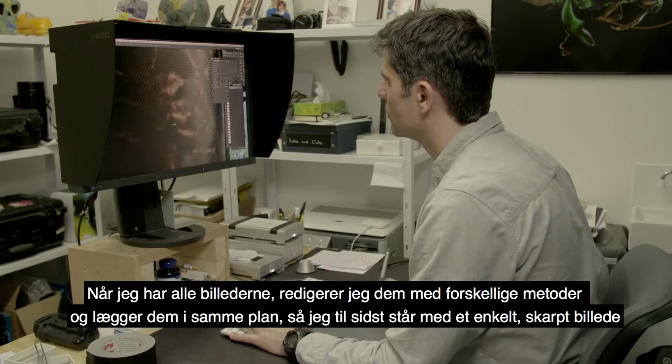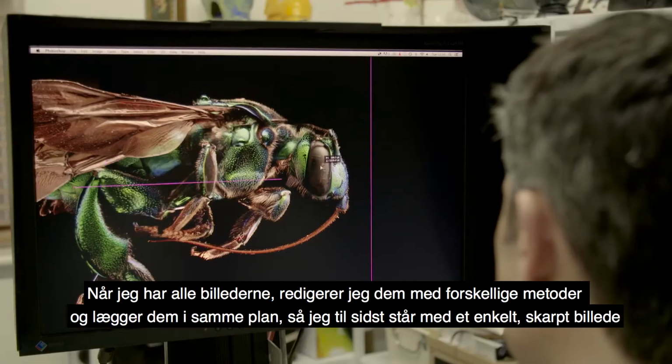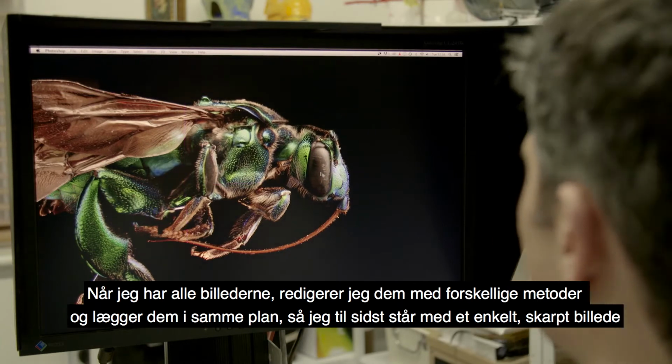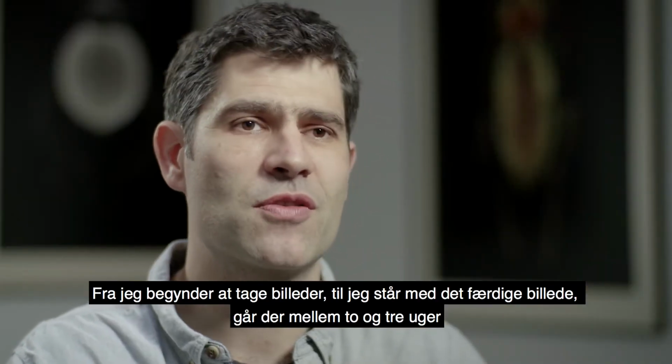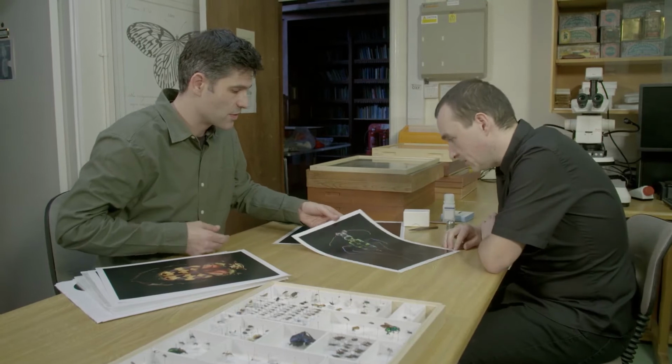Once I have those images, I then process them through various techniques and flatten them down so I have one sharp image. So from the start of the process of photographing the insect to the final image is anywhere between 2 and 3 weeks' work. Particularly one of my favourites. That's fabulous, isn't it? Look at that.